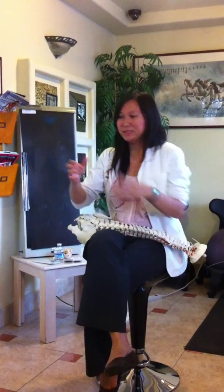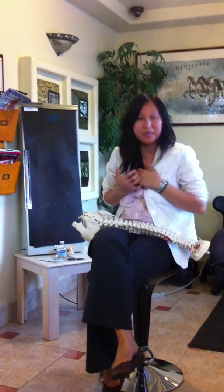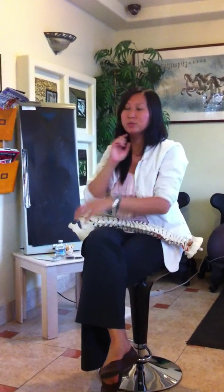Yeah, exactly. So basically what happens is when they pull the baby out, sometimes they rotate the head 360 degrees and then they pull. Or sometimes if they can't pull, they use forceps or vacuums. So that's why sometimes their vertebrae up on top get misaligned. So we always like to check to make sure.